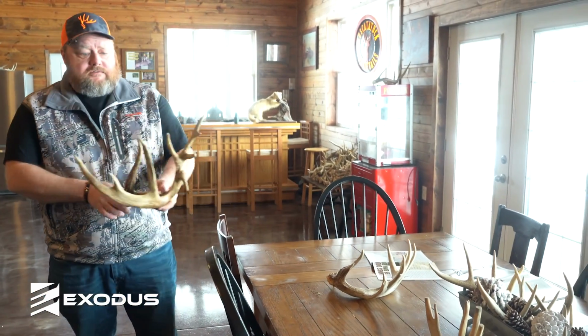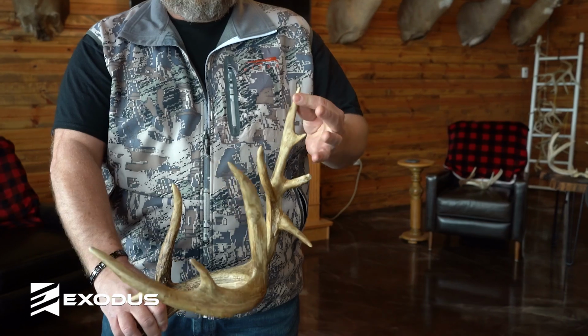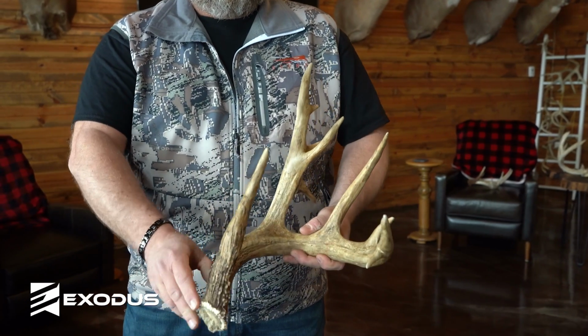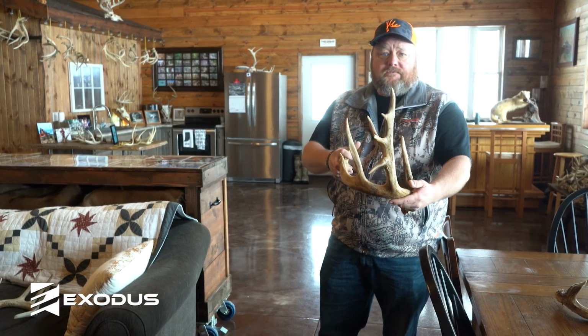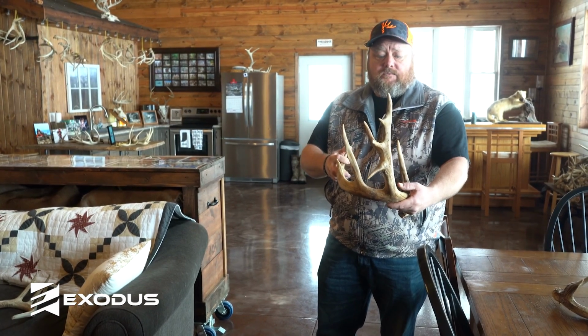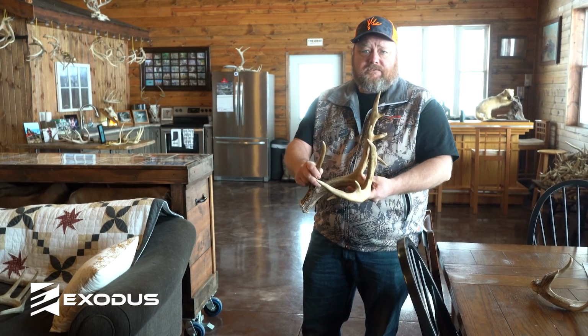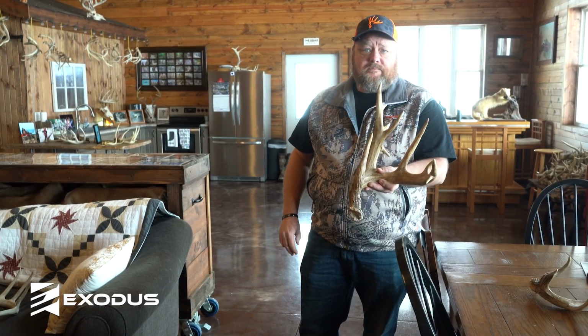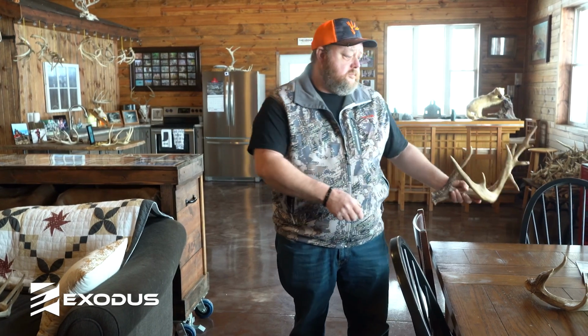Here's my biggest shed I've ever found. I just found it this year. This is the small side of the buck. Don't know where the other side is. We looked everywhere for it, but have no idea where it's at. We don't know if this deer is alive or not. We don't have record of anybody killing it, but we also don't have any more trail cam pictures of it, so not sure what happened to it, but pretty fortunate, pretty lucky to find this antler.